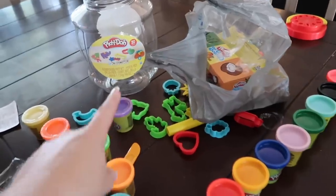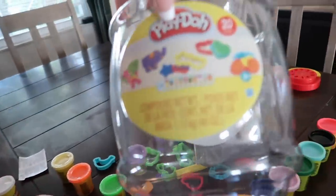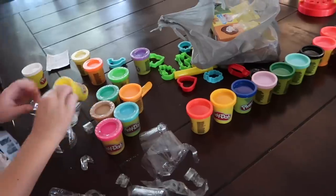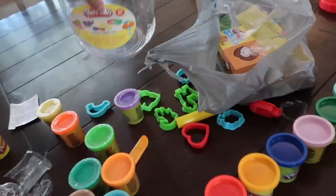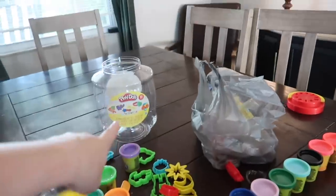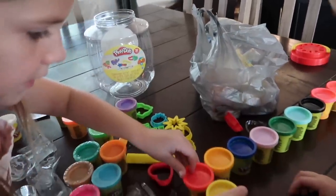So let's go. We got this huge Play-Doh kit right here. It came with 20 pieces. I just realized I had 20 packs of Play-Doh. That's a good deal. It was 20 bucks, but it came with little toys as well, and the container so they can just throw everything back in there when they're done playing.